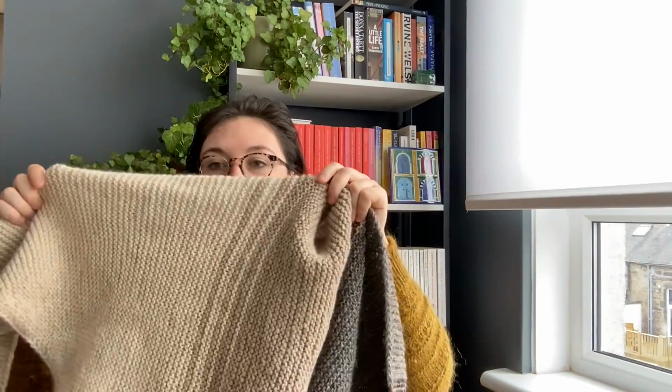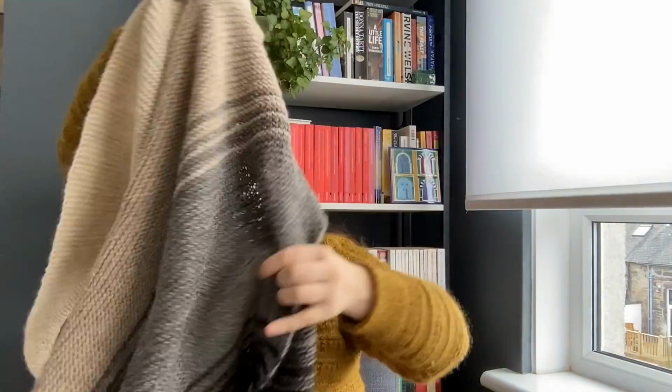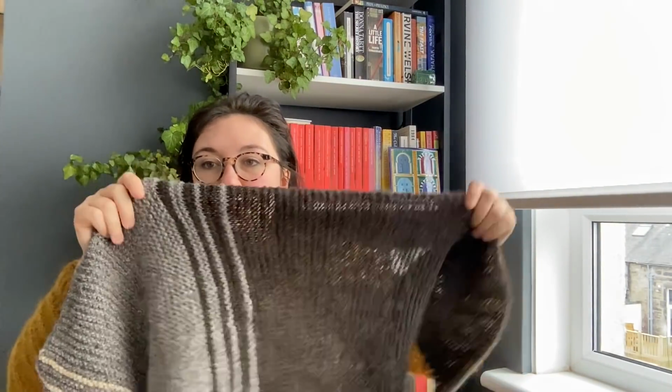I find this really engaging, knitting until the fade. So you increase here, and then what I did was I knit until this one ran out, and then I knit the same number of stitches on the other side, and then I started the decreasing.